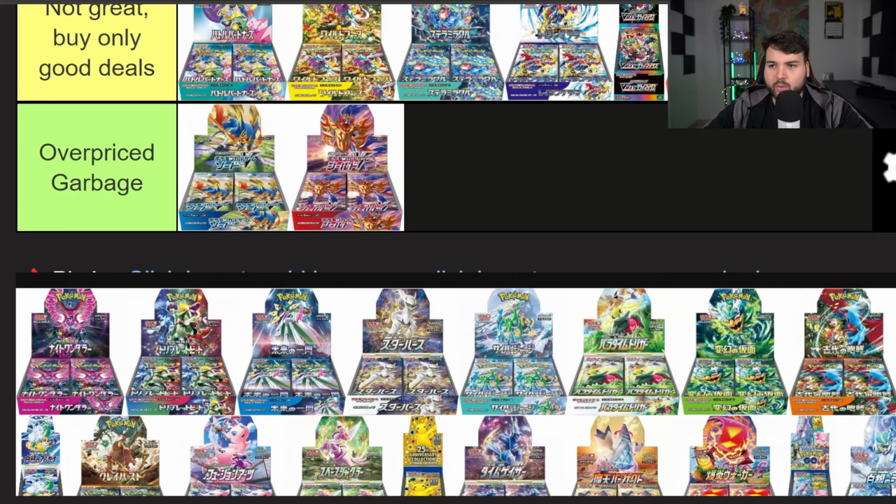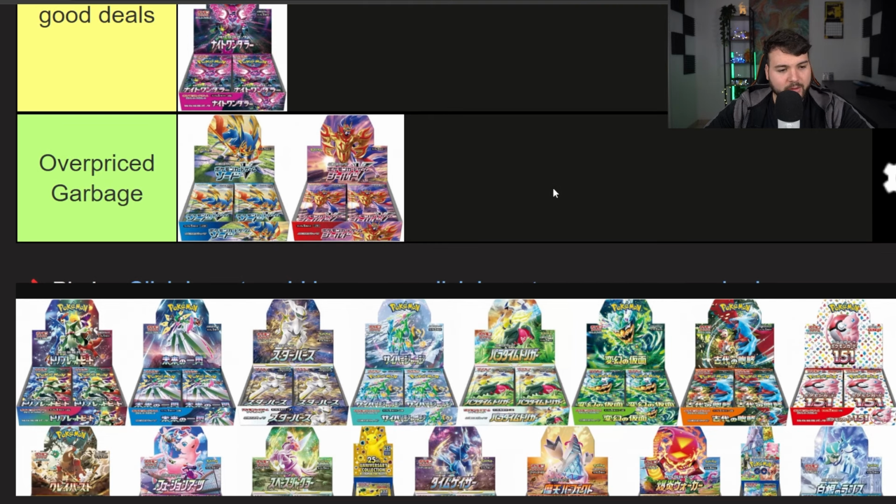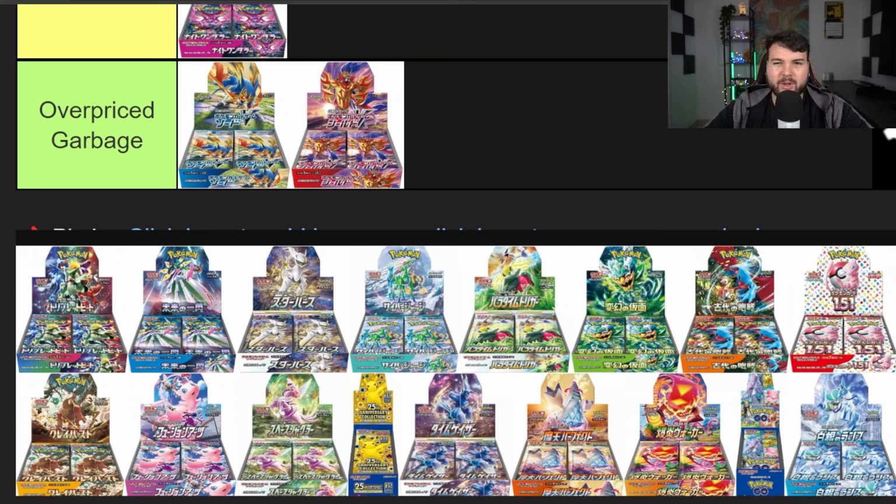So next we've got, what is it, Night Wanderer. I wouldn't say it's overpriced because it's $40, but there's nothing inside. This is the Japanese version of, I've completely forgotten the name, Shrouded Fable, my bad. But it's not great, honestly. I wouldn't look into that much.